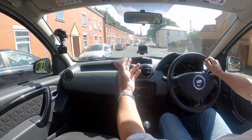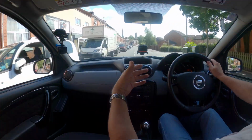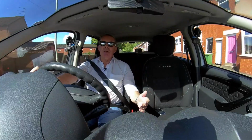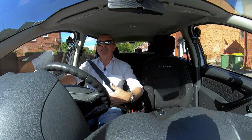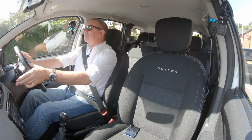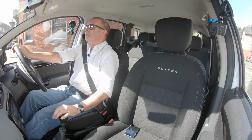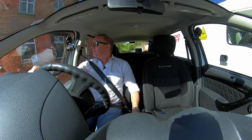You get on the motorway and engine's hardly working, and you know, you get your fuel economy that way. But this, it's as good in town as it is on a dual carriageway as it is on a motorway. So I'm not quite sure how they've pulled that off, but I think it's quite a feat of engineering.